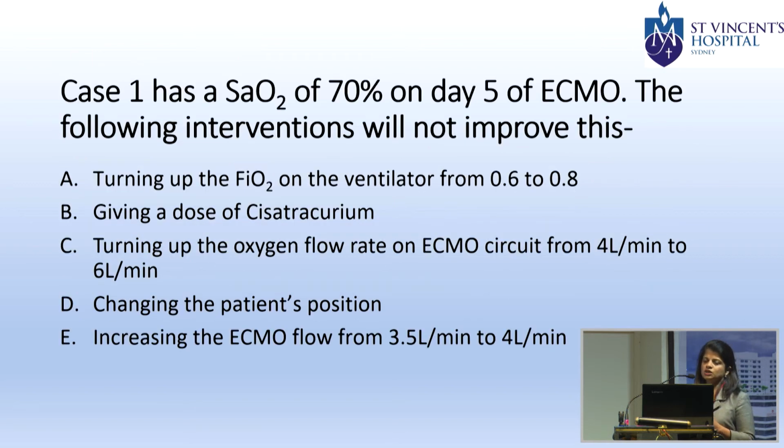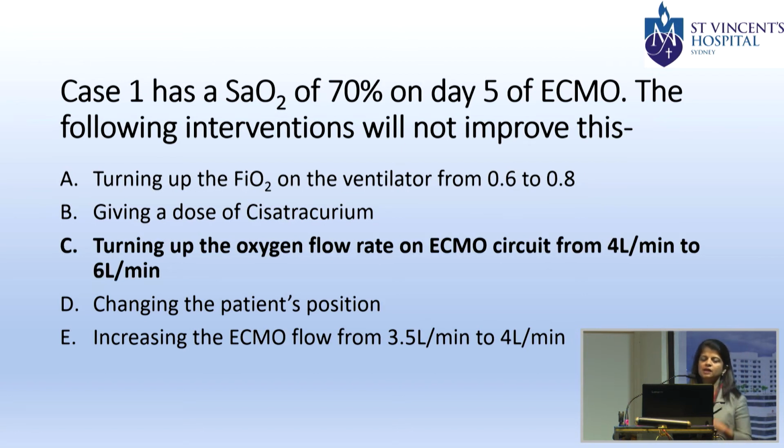So just coming to a troubleshooting question on the circuit, this is our patient with good pastures, has a saturation of 70%. Which of the following interventions that you do at the bedside will not improve this? Any takers? Very good. All you're doing by turning up the flow rate of the oxygen is increasing decarboxylation. It'll do nothing to your oxygenation because you're running on 100% anyway. It's just the rate of flow that you're increasing. All the others would help you.